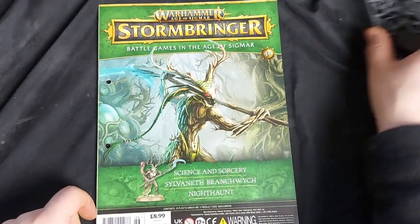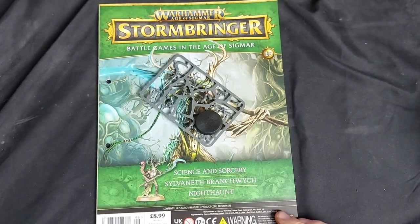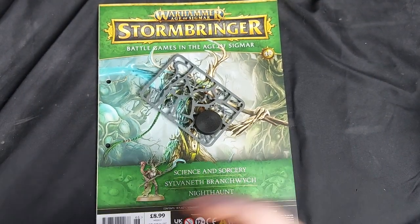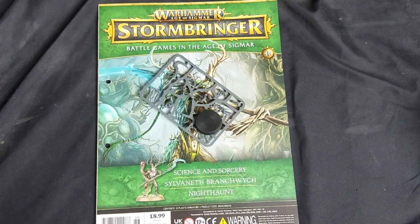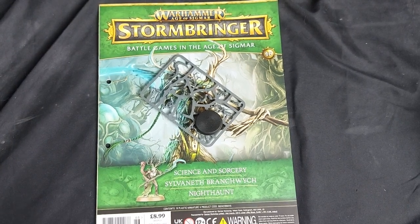So there we have it, short-ish and sweet. It's only a small issue, but yeah, a really fun model to add to our collection, and I can't wait to build and paint her and add her to my Sylvaneth army. Should be a nice little addition to the force that I've got at the moment.